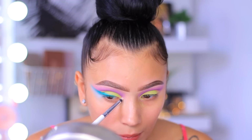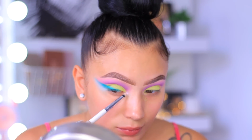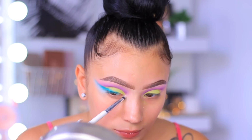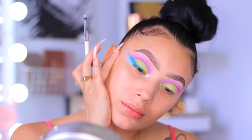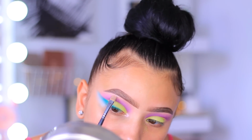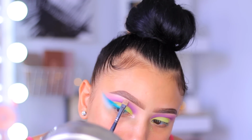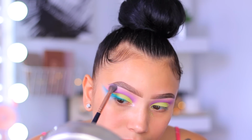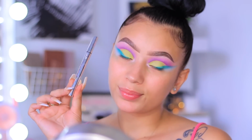But yeah, now for a poppin' inner corner, because we can't forget that, I'm taking the shade Dazzling Light, which is a really pretty reflective light pink shade. And girl, it just tied the whole look together. And the inner corner shade, as well as my brow bone, was literally beaming from across the room. So for my brow bone, I did take Light Pearls, which is the whiter type of shimmer shade, just to add some lift to the brows.